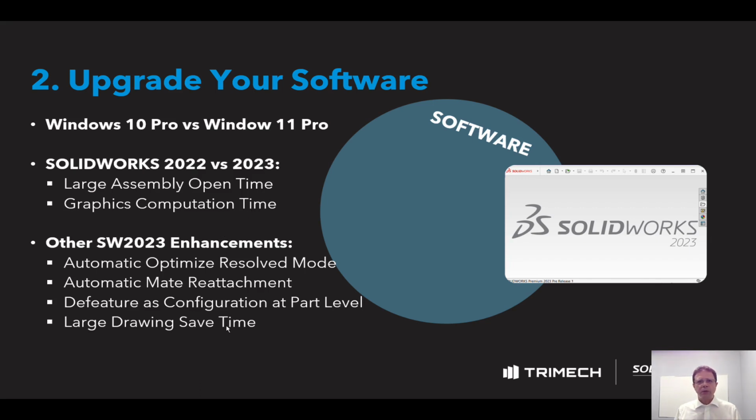Also, we're gonna talk about a few other enhancements that are included in SOLIDWORKS 2023 that are directly relevant to large assembly performance. You probably have seen some of this yesterday in the What's New in SOLIDWORKS presentation. So I'm not gonna go that deep, but we will incorporate all these new tools and techniques in our training classes.